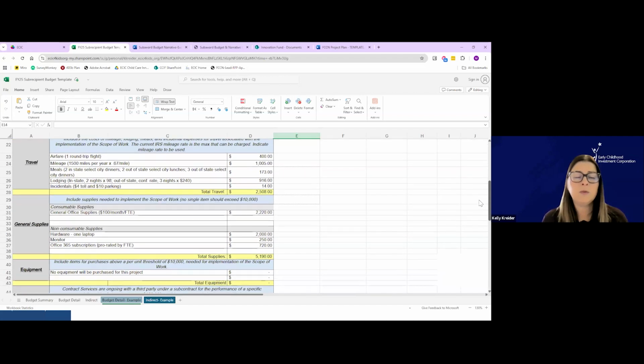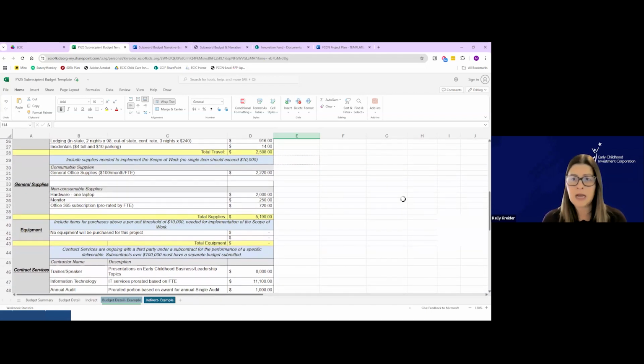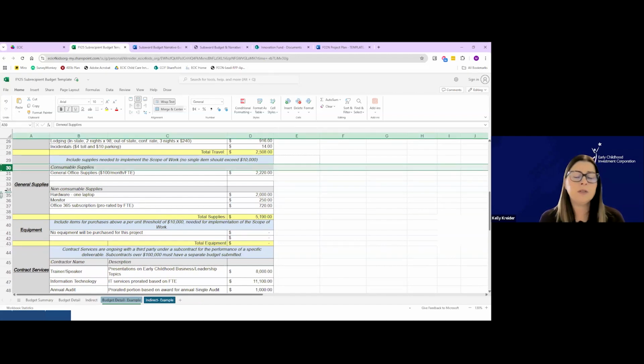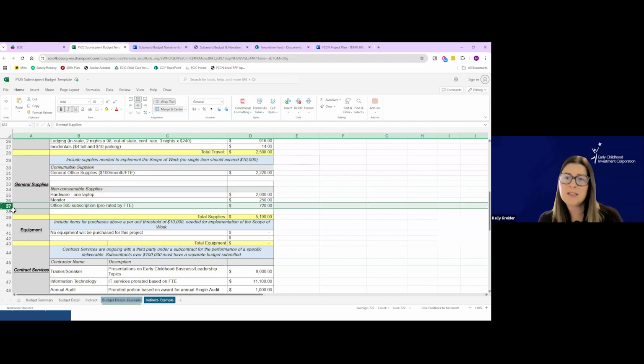For general supplies, we will ask that you break apart or separate consumable and non-consumable supplies. Consumables are going to be anything that will be used up. Non-consumables are the things that are purchased but not used up, such as the examples here: hardware, things related to monitor, mouse, things like that. You may opt to put subscriptions like Office 365 that we have shown here. You can put that in supplies, or you might reflect that under miscellaneous, whatever makes the most sense for your organization's practices.